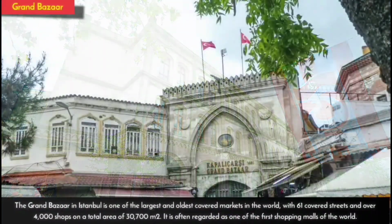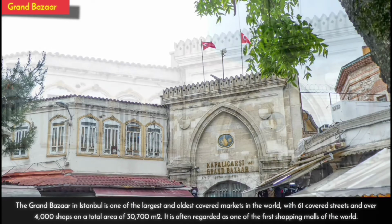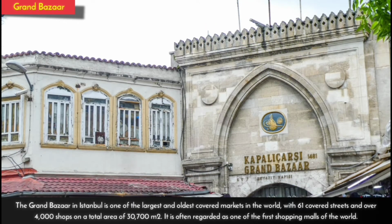The Grand Bazaar in Istanbul is one of the largest and oldest covered markets in the world with 61 covered streets and over 4,000 shops. It is often regarded as one of the first shopping malls of the world.